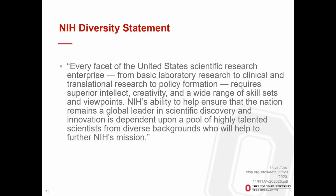So we're going to start with just their statement. They do have a pretty lengthy statement here, but it's pretty important. I won't read it all to you, but essentially they're saying that every aspect of the scientific research enterprise, from basic research all the way through translational research, requires a wide range of skill sets and viewpoints in order to have the most valuable end product. And so the NIH's ability to help ensure that we remain a global leader in scientific discovery means that they recognize the need for a very diversified body of scientists.